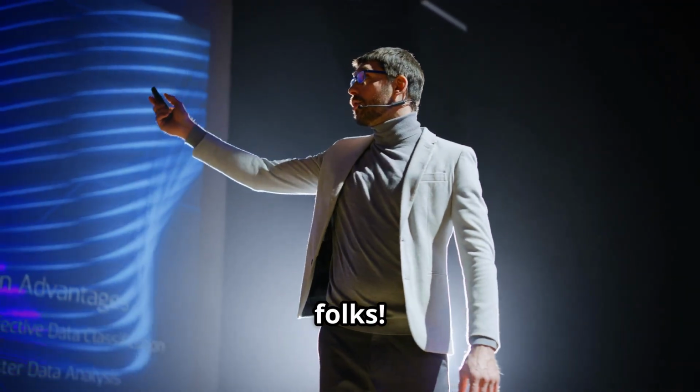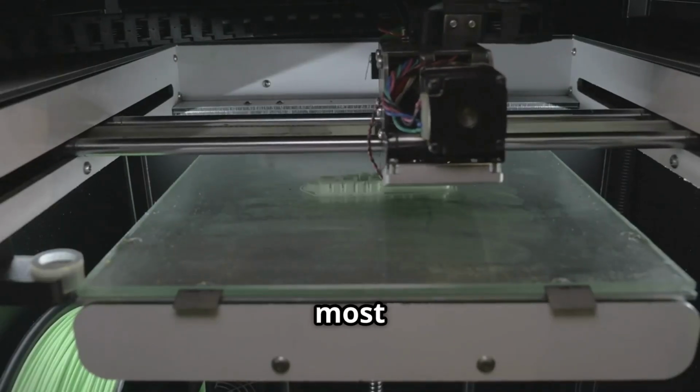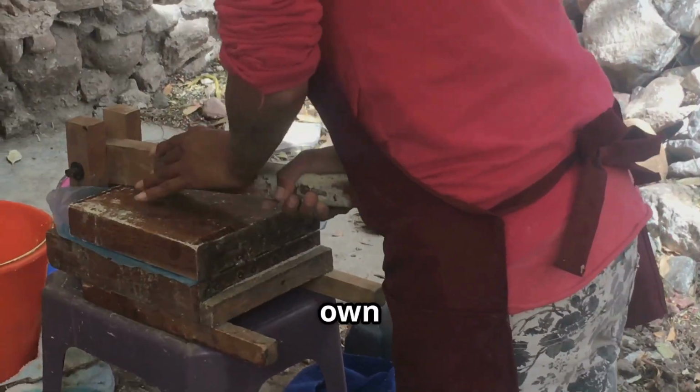So there you have it, folks. 10 incredible machines that can turn your small-scale manufacturing dreams into reality. Which machine are you most excited about? The 3D clay printer? The automated sock knitting machine? Or maybe you're ready to start pressing your own tortillas?